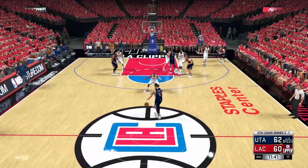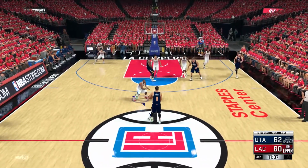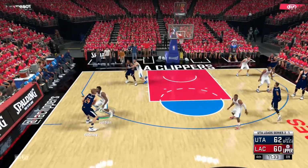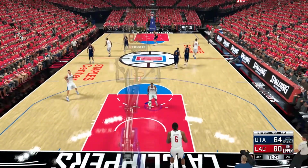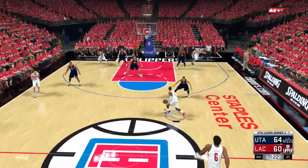Exum with it. Favors with the screen. Exum kicks to Withey. Back to Exum. Drops in the layup for 2. Exum's got the first points up on the board here in the 4th for the Jazz. Clippers trail by 4.